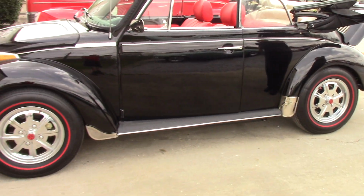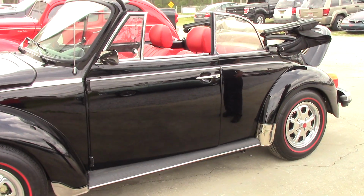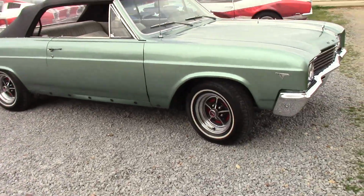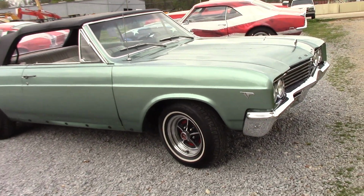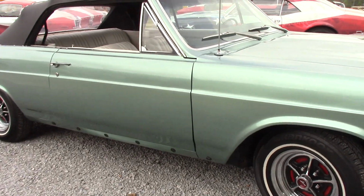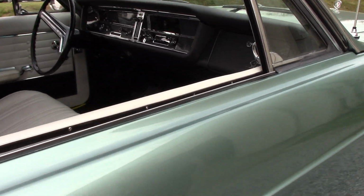He's owned the car for many years, so this has been a dream of his, and he's got it. We're going to have another VW here shortly. We had the privilege of doing a '65 Buick Grand Sport, original owner, which there obviously aren't many of those guys around.